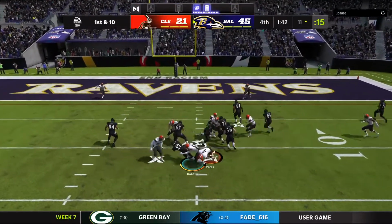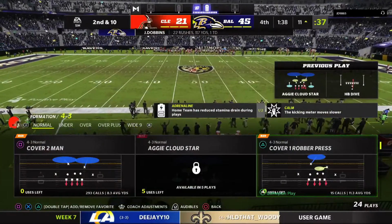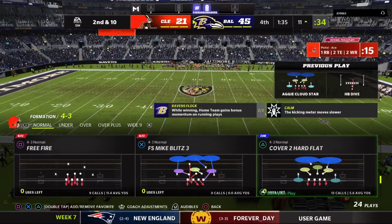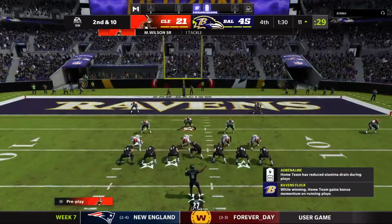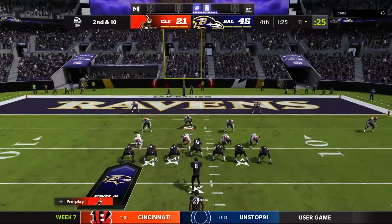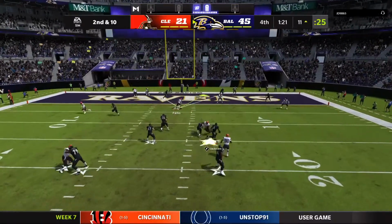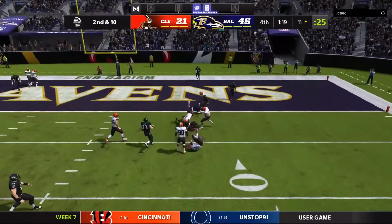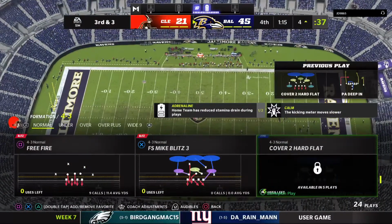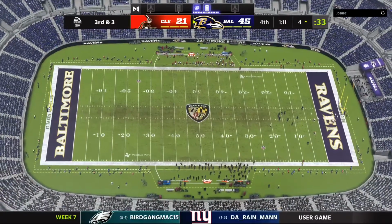They'll try and run some clock here as they keep it on the ground. And for one of the few times here today, this run's not going to go anywhere. No gain on the play. It'll be second down. Oh, Jackson's going to throw it. Escaping the pressure right. And he'll slide to a halt here. Still a little shy of the first down marker. 6 yards there off the scramble, but it'll still leave him with a third down.